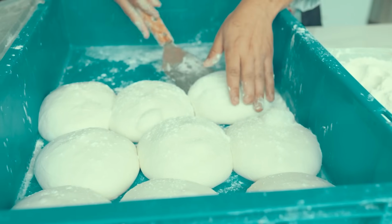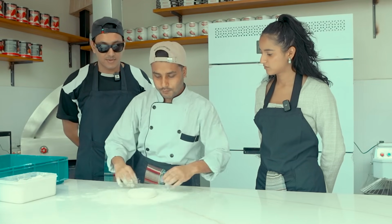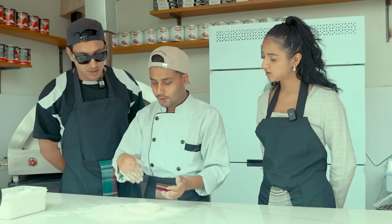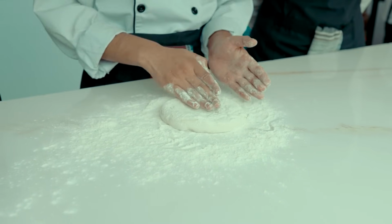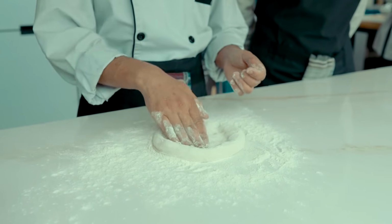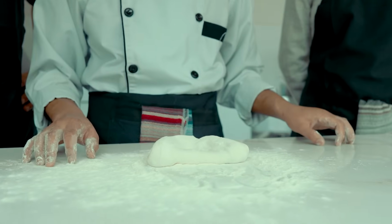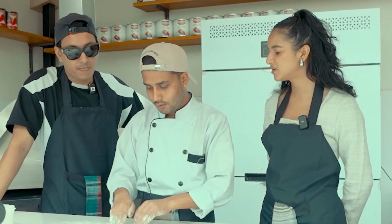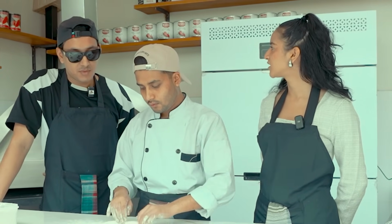It was for the puffiness. I'm going to fold it. But in Nepal, I think this is the first time, I guess.